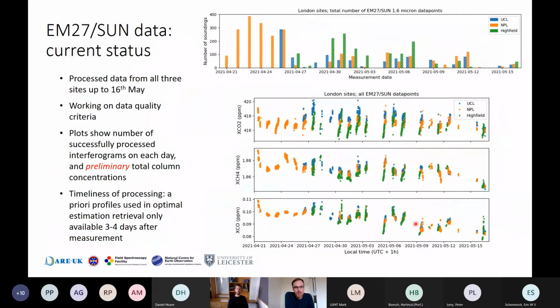So to give an overview of where we are right now, we've processed data from all three of the sites up to the 16th of May. And we're currently, as I mentioned, working on the data quality criteria. The plots show, in the bar plot at the top, the number of successfully processed interferograms on each day. So this gives us an early idea of how much data we're able to get.